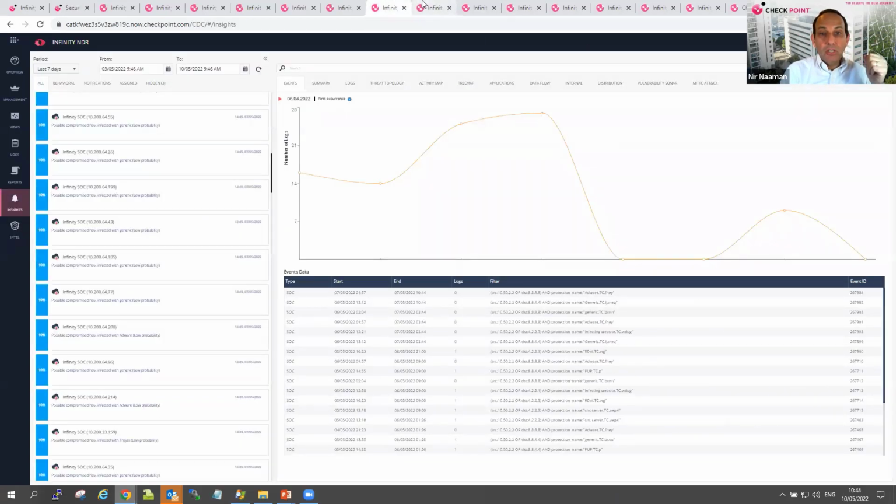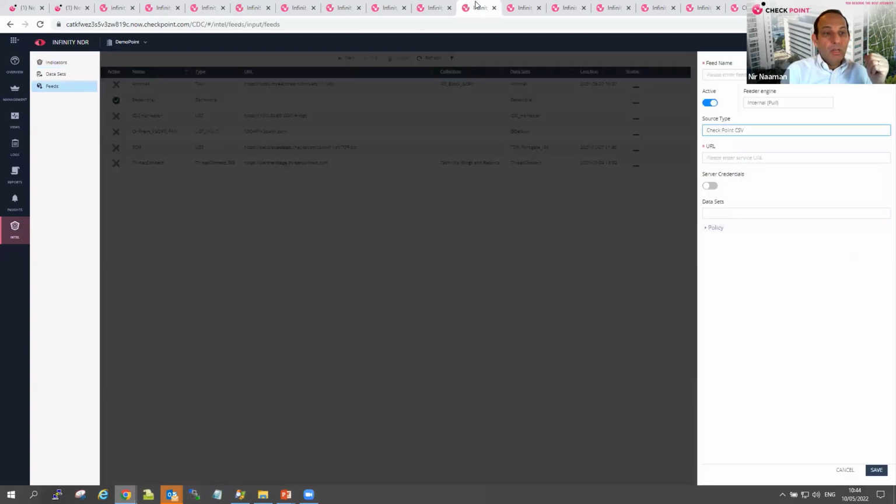I will mention, when I go back to the feeds, that in order to operationalize this solution, there is a policy which by default is in detect mode.